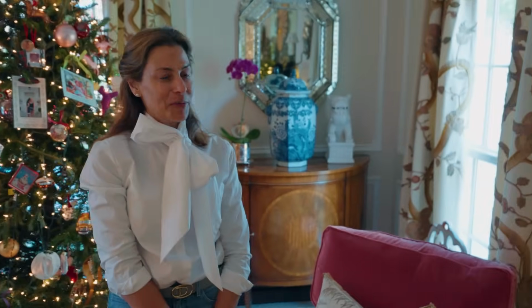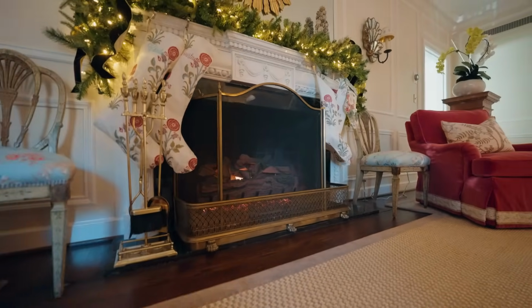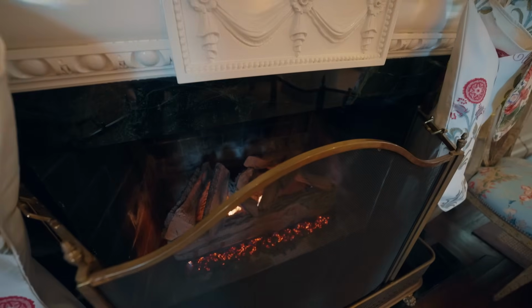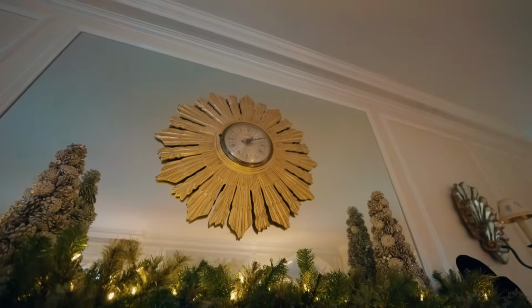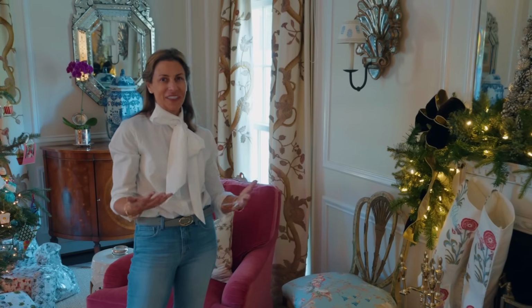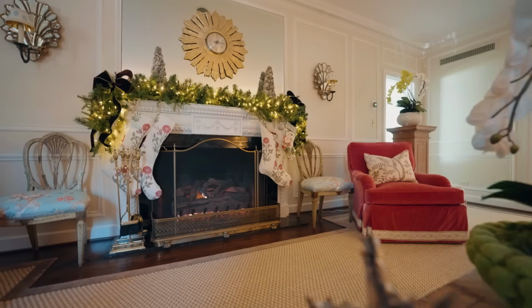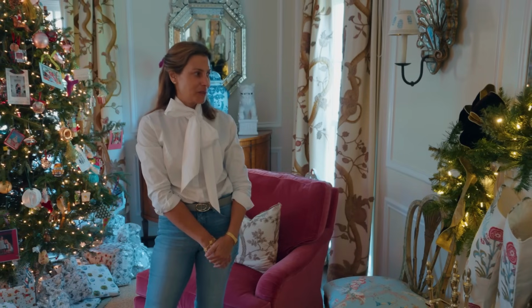So on the fireplace over here, I want to show you the fire is on. And when we moved to this house, when we did this room, I did get some new stockings because the ones I had were red before and sort of short, and they needed to go. And so I had these ones made that sort of went with a little bit of the decor of the room and had our names put on them.